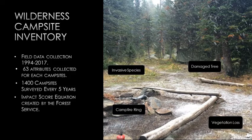And so using all these measures of impacts, the Forest Service created what they call the limits of acceptable change equation. This equation quantifies the environmental impact for each campsite. And this is really important because then we can compare impacts between campsites spatially and over time from 1994 to 2017. And then in that way, we can see where impacts are concentrated or how they're changing. So my task is to take this big data set, about 6,700 data points, and identify trends in recreation, identify where impacts are concentrated, and identify if current management has been effective.